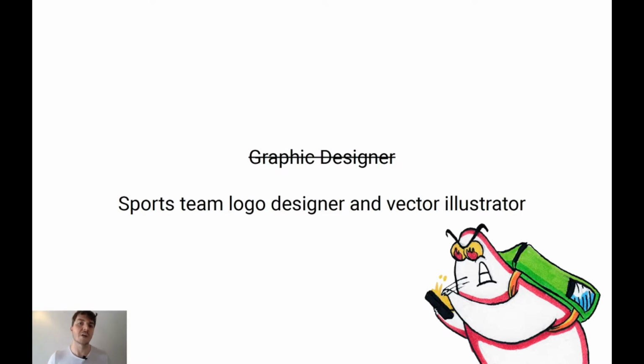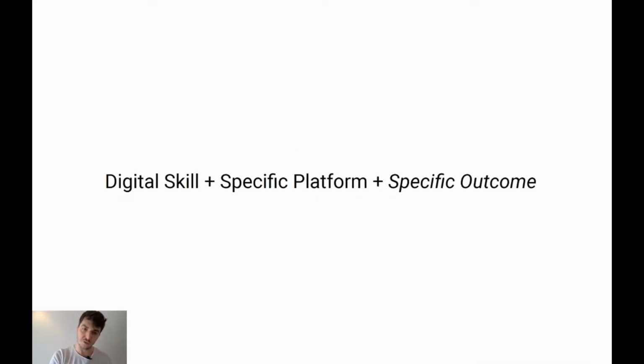All of a sudden, then you're narrowing down your field of interest to something very specific that you can offer the client. Things like, I'm a graphic designer, I'm a web developer, I'm a copywriter. It's just way too broad. You have to kind of niche down and focus on something in particular. Put a digital skill on a specific platform, and even if you can do this, you add a specific outcome.